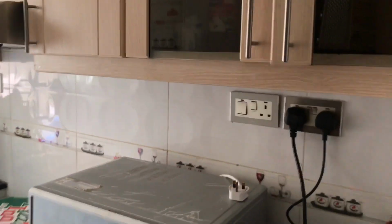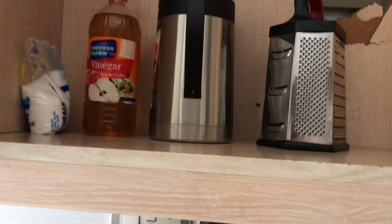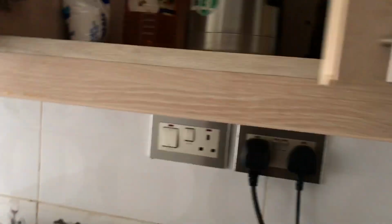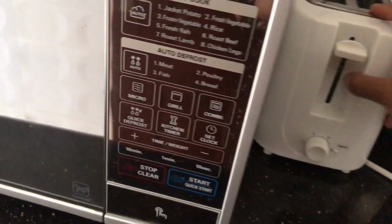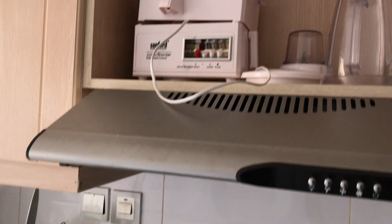It's a good size. So we have the essentials. They even have apple vinegar. Can you imagine? Cooking oil, grater. What's this? A flask. Yeah, flask. Vinegar, salt. They have the essentials that you need in the kitchen. Then they have a coffee maker, a kettle, a toaster. Then you have a microwave, and it even has a grill. Then we have the cooker, a juice blender. Can you imagine you have a juice blender? Yeah, that's the kitchen.